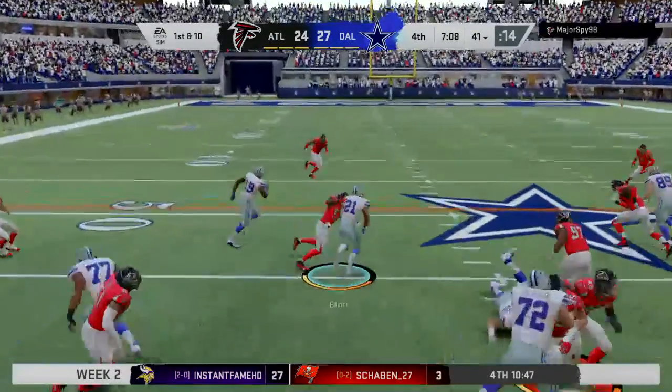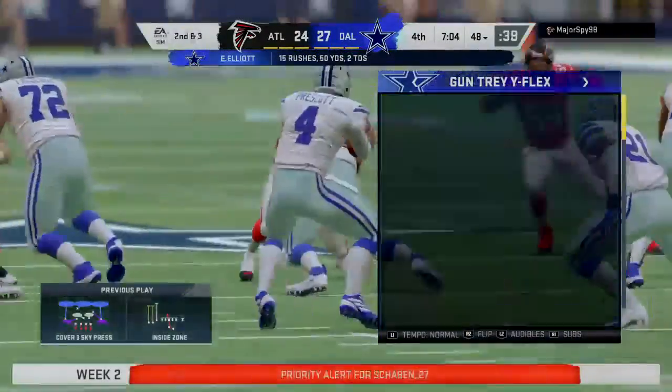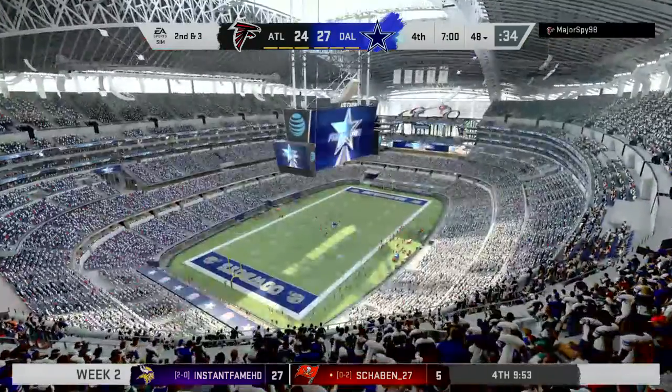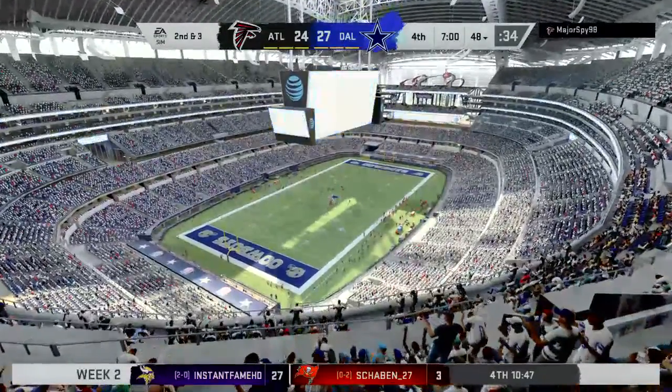A first down carry by Elliott. And he's going to bowl his way forward to the 48. 7 yards on the pickup there, and it'll leave him with a 2nd and 3. And I'm guessing you'd say this is kind of the key here. Grind out some yardage, work on that clock, see if you can continue to tick it down.